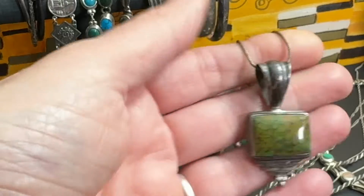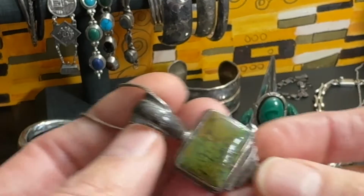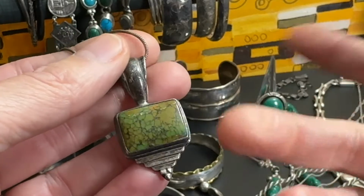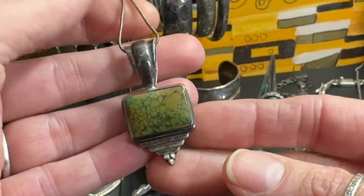You know what I mean? But look at the pendant. I'm not sure on this stone. So if somebody knows, if you want to let me know, that would be great. I mean, I'll do research. But sometimes you guys are so smart and know these things off the top of your head. So if you do know, if you could let me know, that would be great.